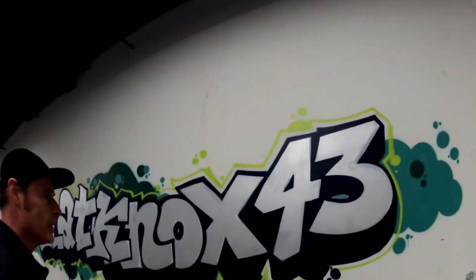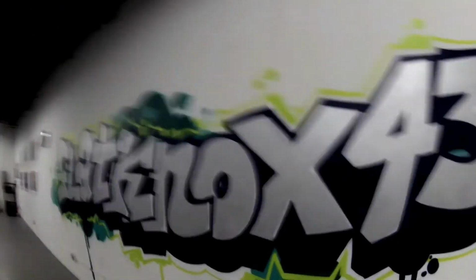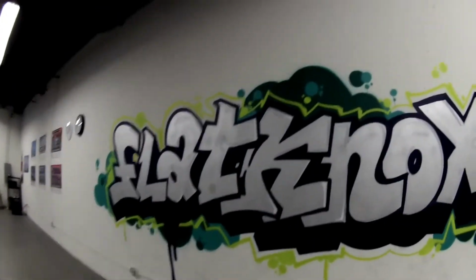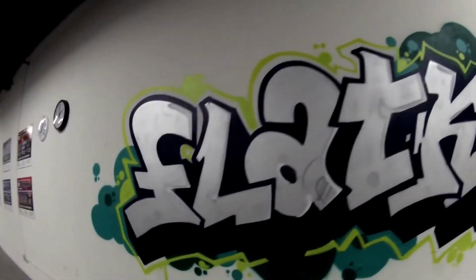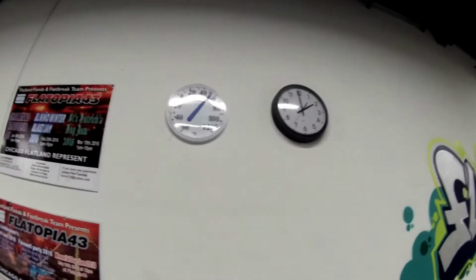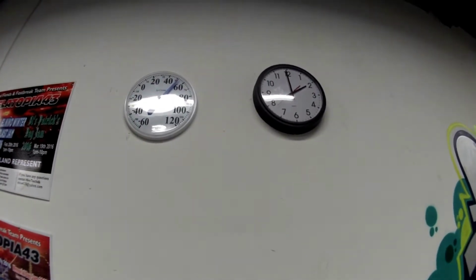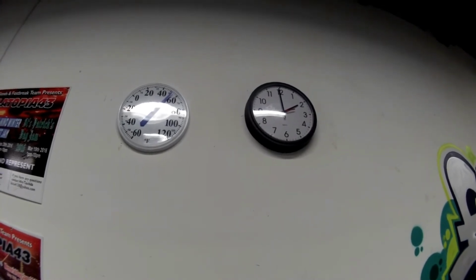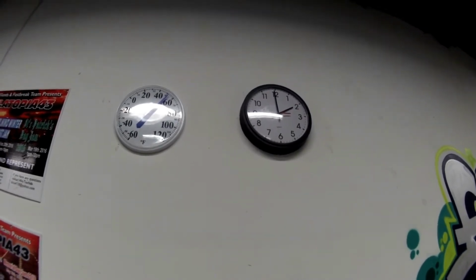Here's our mural that we have painted here. We're big fans of art here at Flatknox, so we've adorned the walls with some artwork for you. We like to see the temperature and time so that we always know what's going on here at Flatknox.